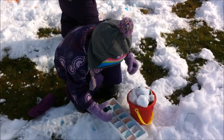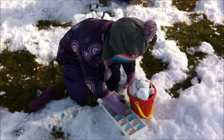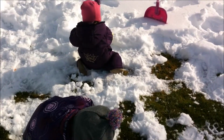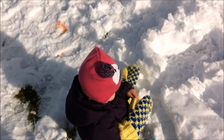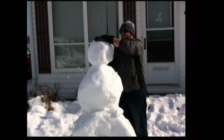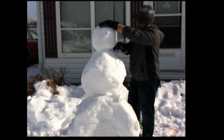I don't think they'll fit back in. You might just have to fill it with some snow. And there goes the mitts again. Yeah, my first care is probably still over there. You're doing a good job with your snowman.